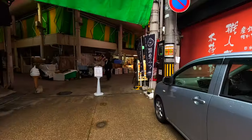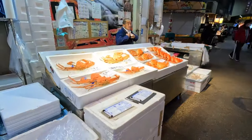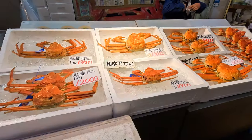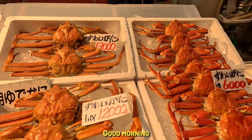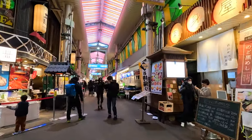Gotta get the mask on because I'm going inside of a market. Ohayou gozaimasu. Hi. So Kanazawa actually happens to be, I believe, the rainiest city in Japan. And so it was pouring rain walking here this morning, and now I have to carry this umbrella with me for the entirety of this vlog through this market. All right, so this is Omicho Market.